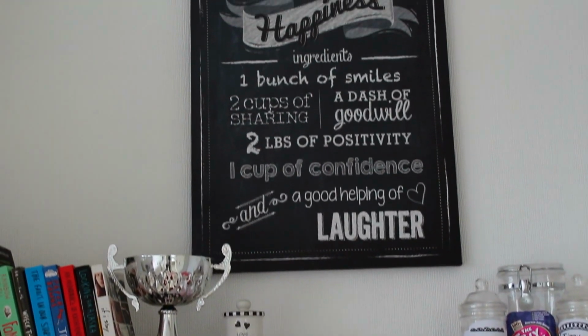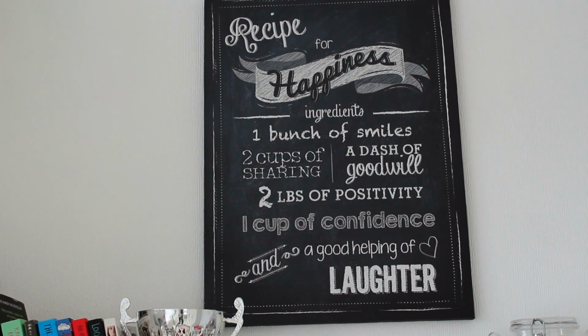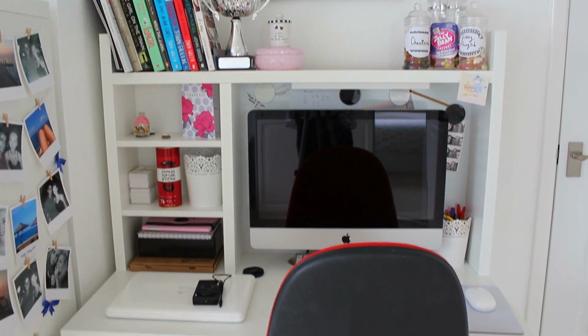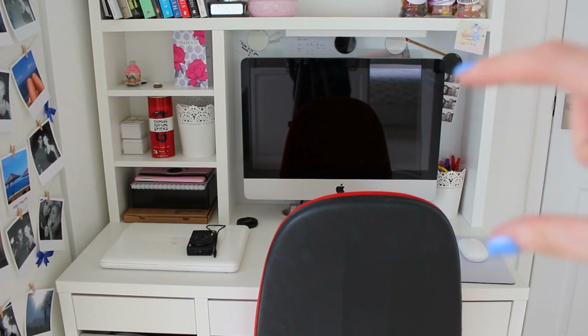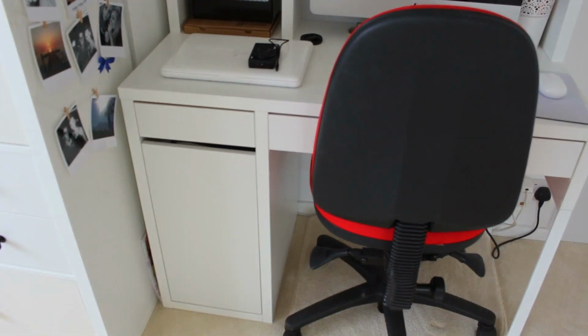But above my desk I have this canvas which is from Home Bargains and that was £3.99, so I thought that was really good. I think it's supposed to go in your kitchen because it's a recipe, but I like it in here and thought that was very appropriate. My whole desk is from IKEA. The top section is separate from the bottom section. Basically my whole bedroom looks like an IKEA showroom.